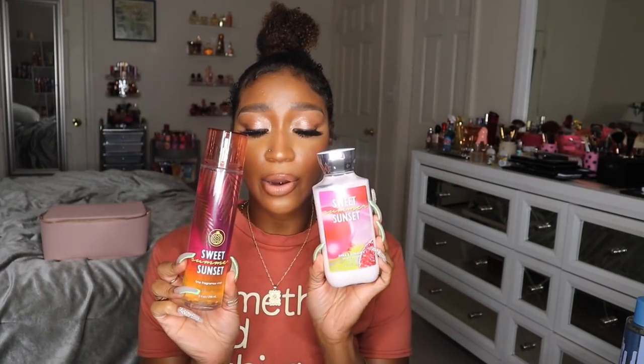Next, I already picked out the scents that I want to use for the month of July. For my daytime scent, I have this set here. This is Sweet Summer Sunset. And I actually do have the shower gel. Hold on, I forgot the shower gel. Here's the shower gel.